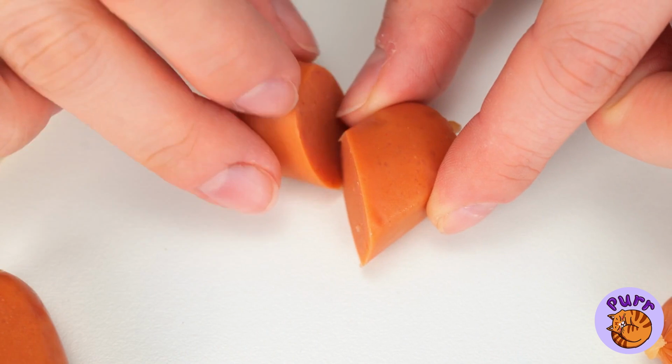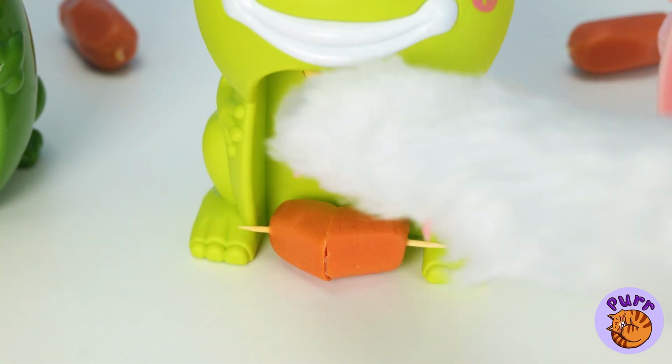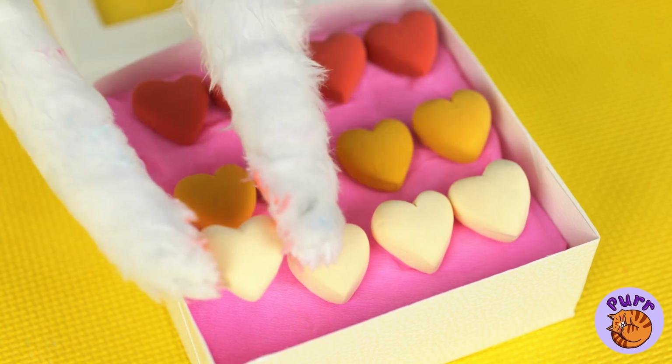Okay, now take some pieces of hot dog. And it's time for a ketchup shower. Or how about mustard? Or mayonnaise? After all, variety is the spice of life.